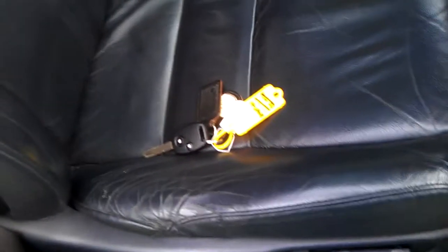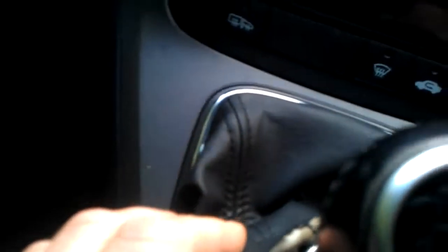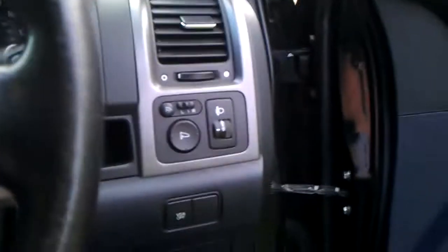Side steps are in nice order, nice and straight, original Honda ones. A bit of wear to the armrest. That could be patched up, I should think, quite easily. Driver's seat isn't in bad condition. Steering wheel is showing some signs of wear, but again not too bad. Heated seats work fine, I've tested those. Handbrake holds really well. Cup holders, and 6-speed box. A little bit of wear to the gate around the gear knob. Folding mirrors, they work fine.